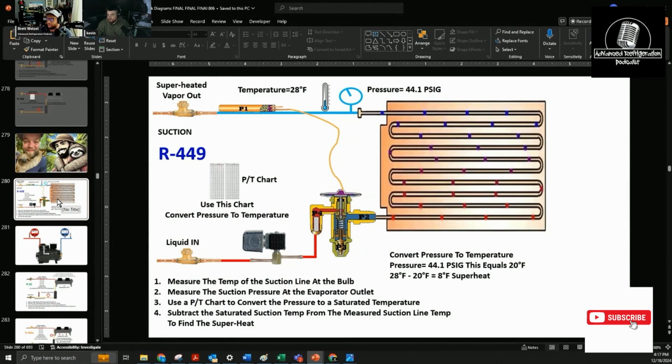Anyway, I figured we'd start off basic by talking about superheat, and we could probably get a conversation going about that. And then after that, we'll start into some other basic stuff.